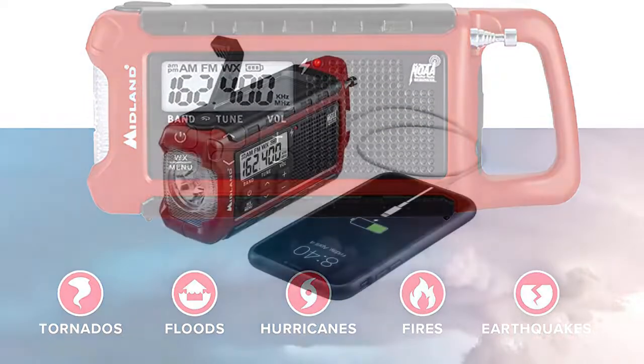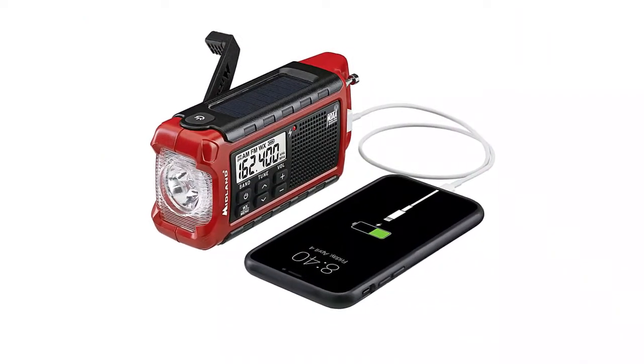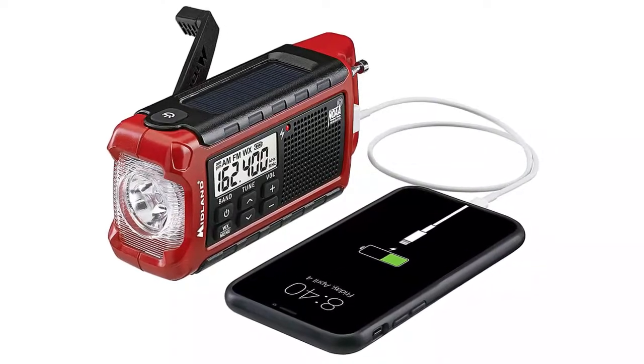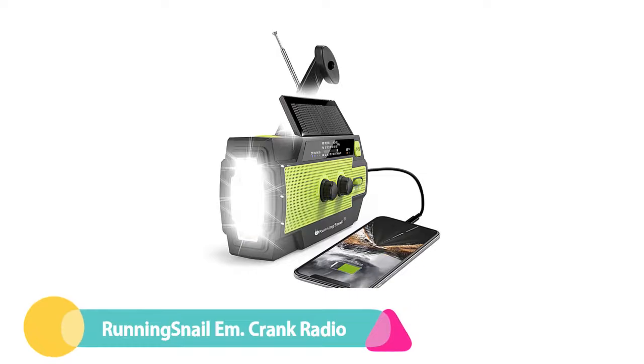Overall, it was an easy radio to use once we'd gone through the manual. The digital tuning was easier to use than many of the manual dials on the other models, which was a huge plus. Number 3. RunningSnail Emergency Crank Radio.